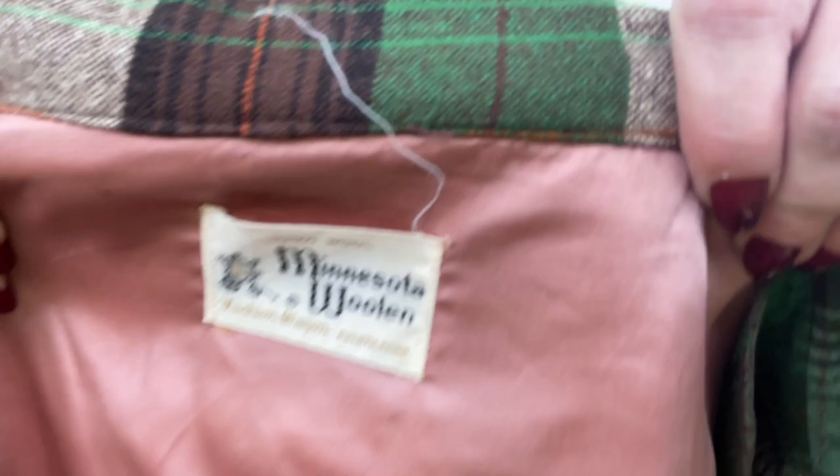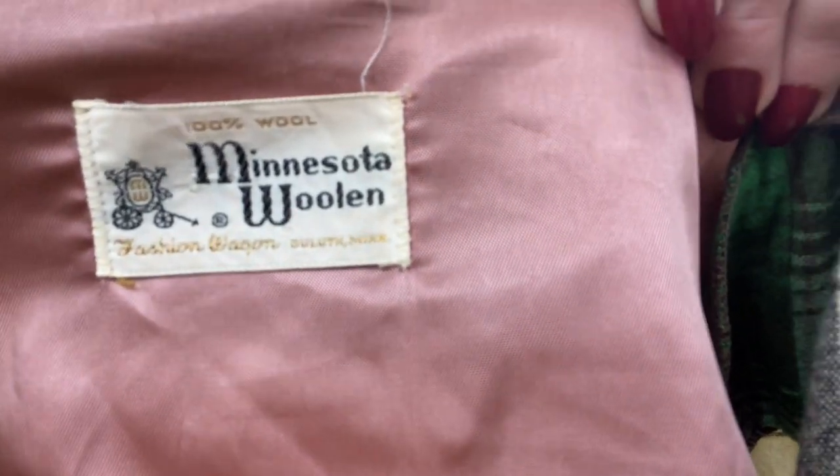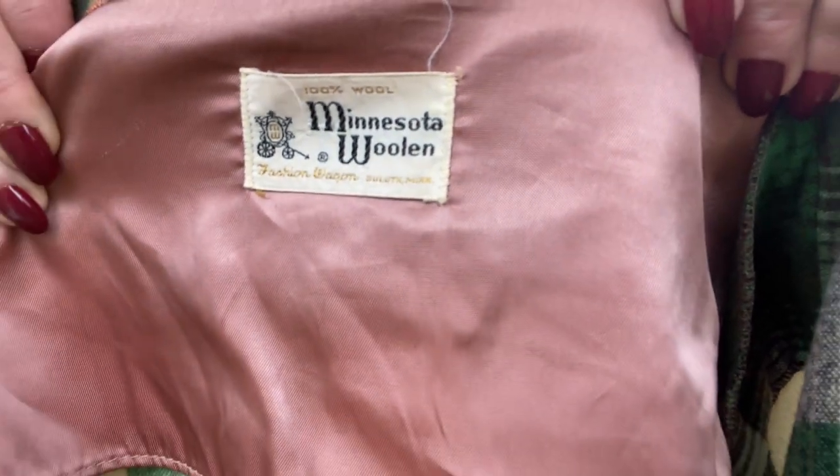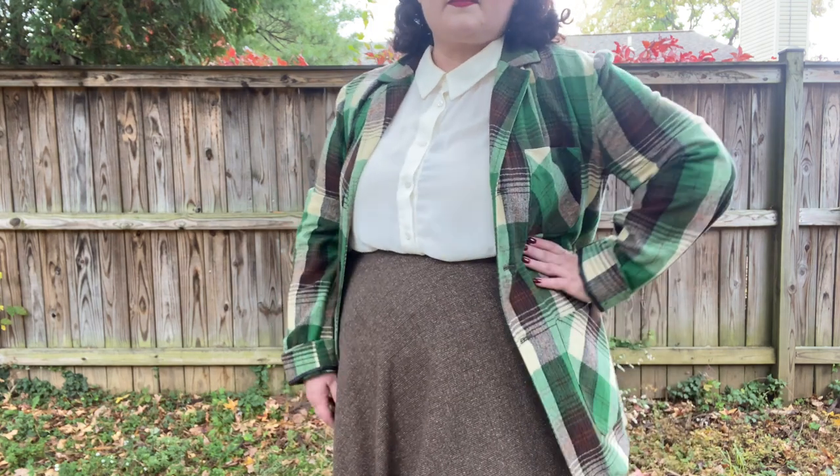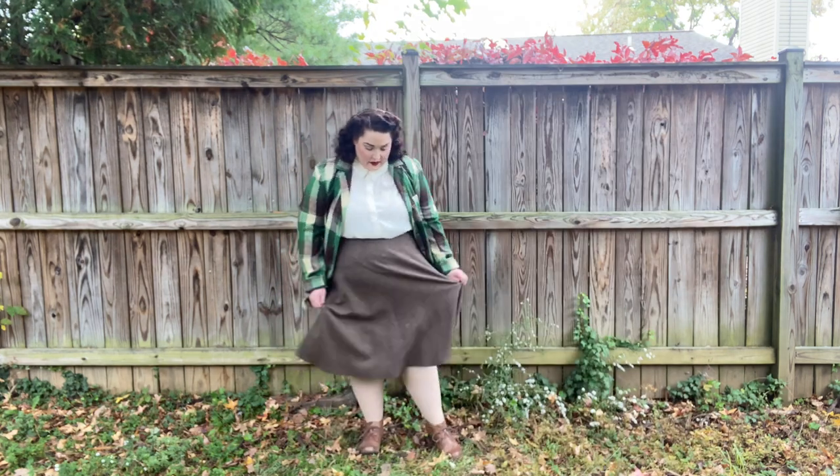Another company that made these 49ers. This is from Minnesota Woolen, and I really like this jacket because they added in shoulder pads, which gives a really nice silhouette.